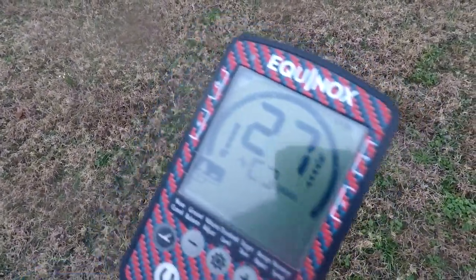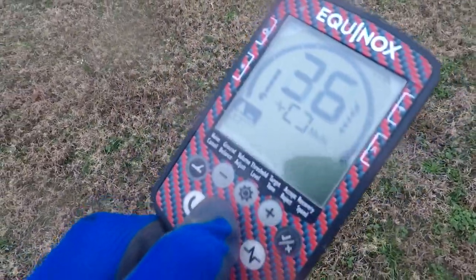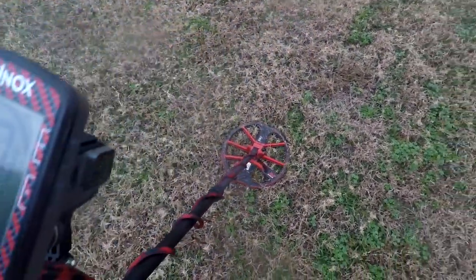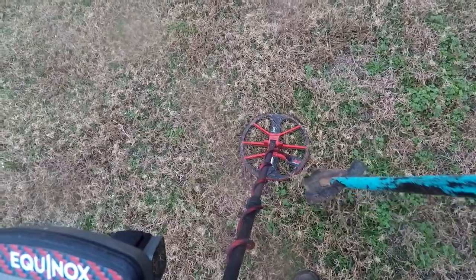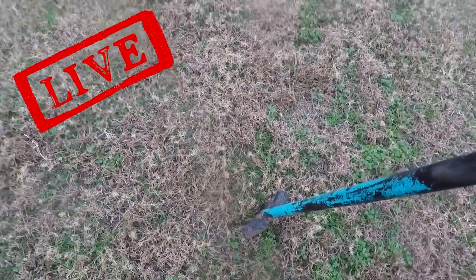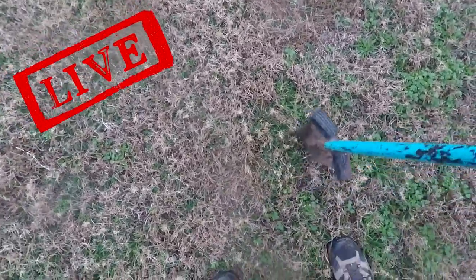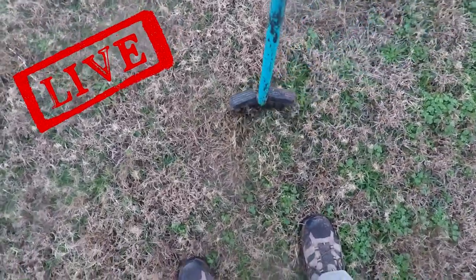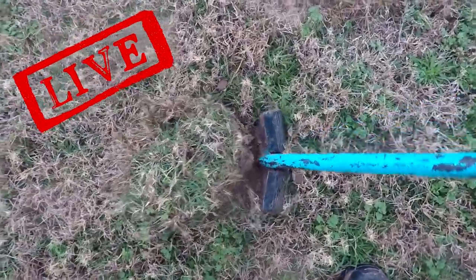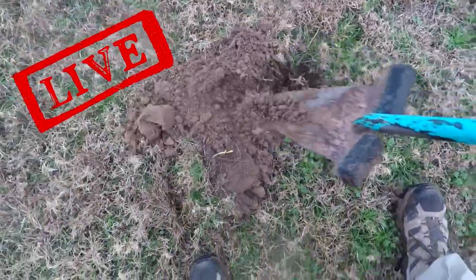26, 30, 31, 27, showing about 6 to 8 inches deep, more like 8 inches deep. So let's live dig this one and see if we can maybe dig a good silver together. That's a good signal. Very deep. Good high pitch tone. There's a lot of iron in here. I've been digging up with these targets too. And so maybe.